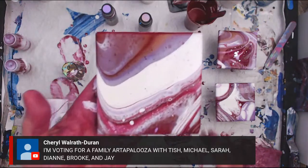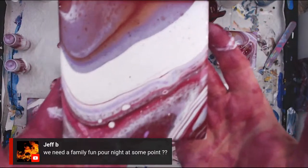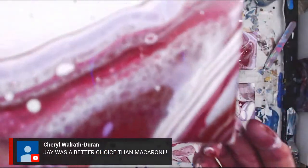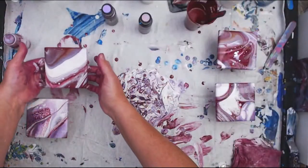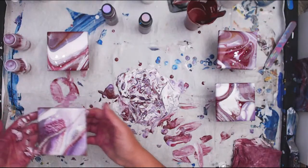Okay. So here's the first one. I apologize for the glare. I haven't quite figured out how to get around that. I turned the autofocus off, because otherwise it goes wonky. Okay, so there's that one. I need to learn how to turn it back on.